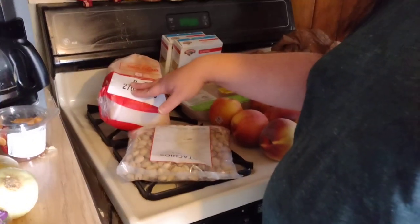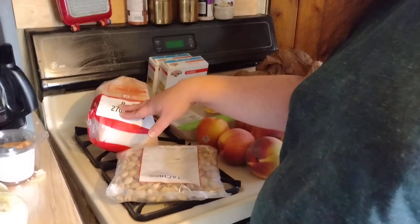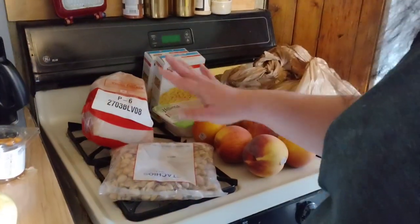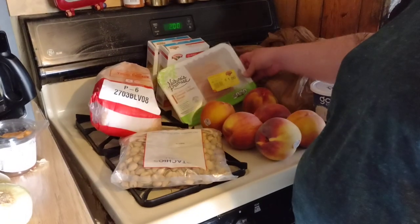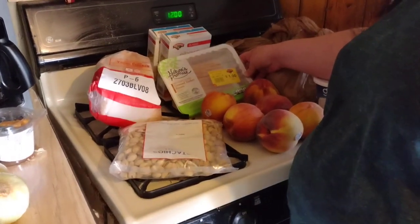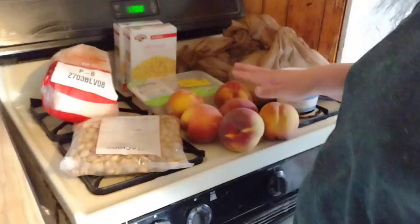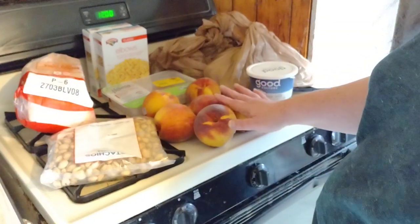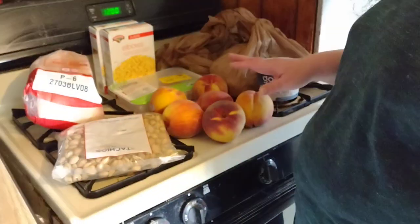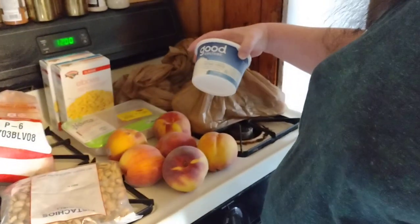And instead of a turkey, we got a young chicken. But turkey's really, really cheap right now, so I'm going to buy the turkey. I don't have to buy other stuff, so I can buy the turkey. And we got ground turkey breast that was in one of the food pantries. And some elbow macaroni. And six big peaches for Emma, because she's going to make baked peaches. And some good culture cottage cheese.